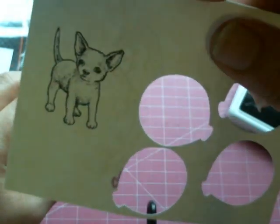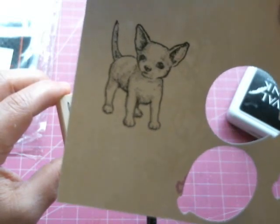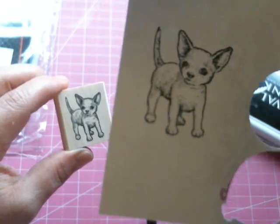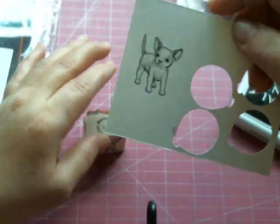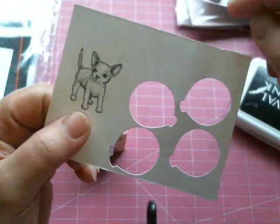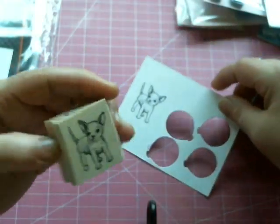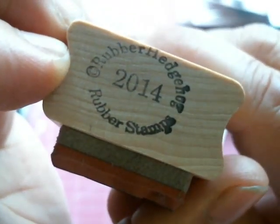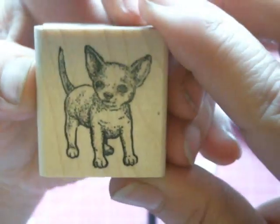And once I saw that image, and then I realized that the size was perfect for my mini album because it was so small, I really got over it. I'm not as much disappointed in the size of it as much as I am in how much it cost me. Because I couldn't believe I paid that much for this little stamp. And the stamp just came out. This is who makes it. All the copyright information. So it's a fairly new stamp.